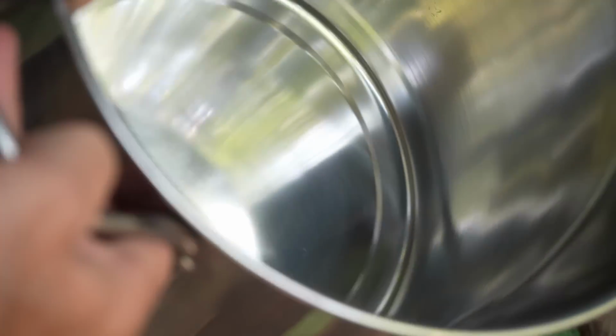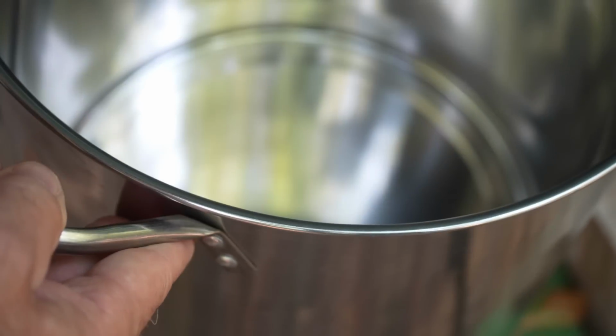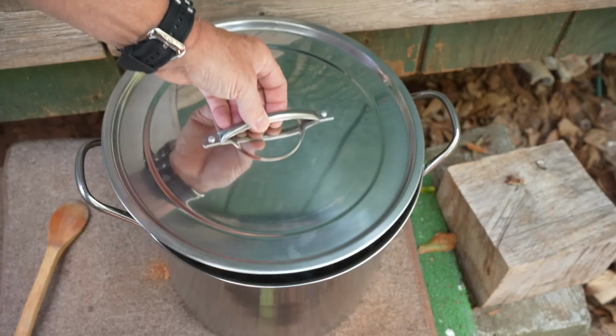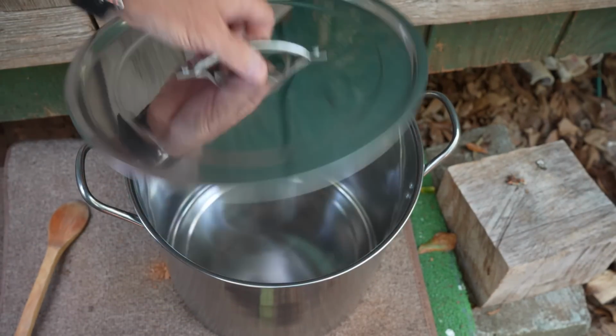It's a pretty thin pot. There are thicker pots, but again, it's still strong. And when putting the lid on, it is a little noisy, but again, it's going to protect that food.